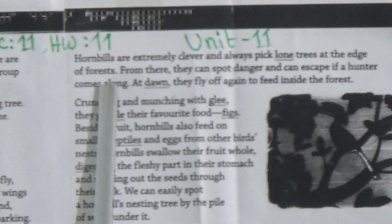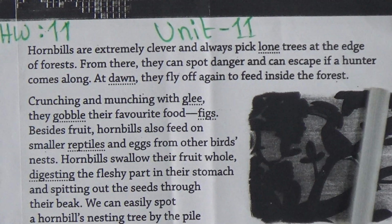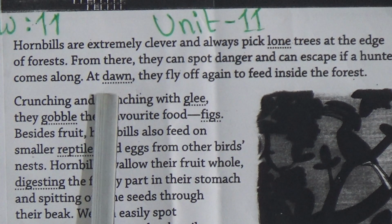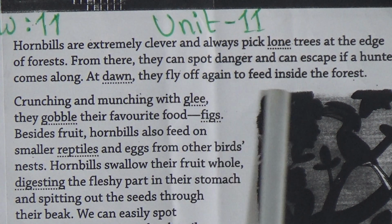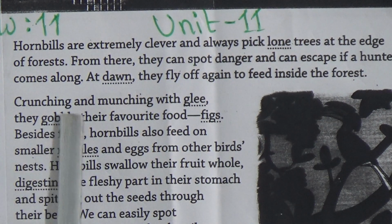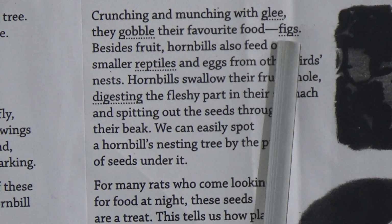Hornbills are extremely clever and always pick lone trees at the edge of the forest. From there, they can spot danger and can escape if a hunter comes along. At dawn, which means in the morning, they fly off again to feed inside the forest. Crunching and munching with glee, they gobble their favorite food, figs.